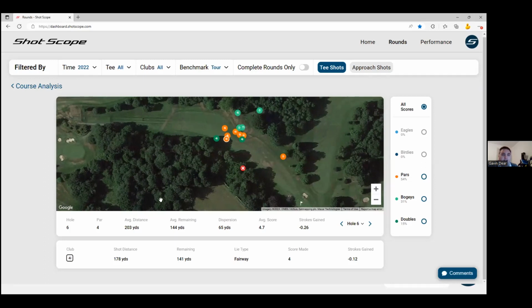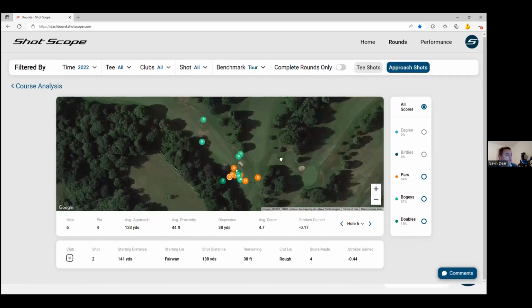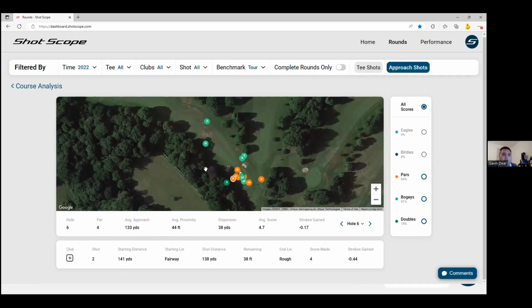So from a course strategy standpoint, you can sit there and work with a golfer and say, right, what are you doing? How are you thinking on that hole? And you can refine effectively. So again, I can see that. I can see on approach shots. You can see some of the chip outs she had to make there. Yeah, it's very powerful, especially if you're teaching any high school golfers, young golfers that are trying to really improve and get to the next level. This could be a real tool.